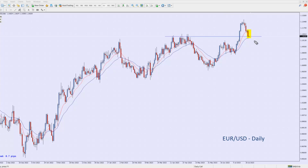Now, while I'm at it, the GBP/USD trade that I showed you yesterday is still in play. It's moved slightly lower. We still haven't had the reversal, but it's still in play. So keep an eye out on that one, and if it does play out, I'll make sure that I let you know.